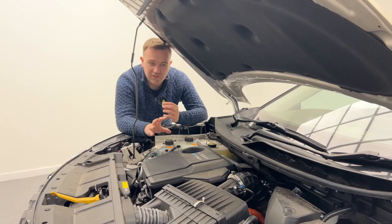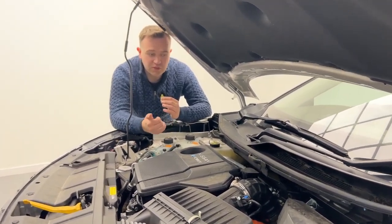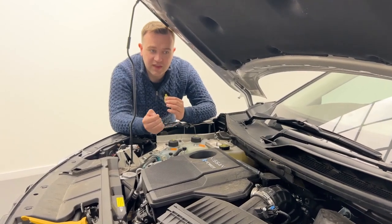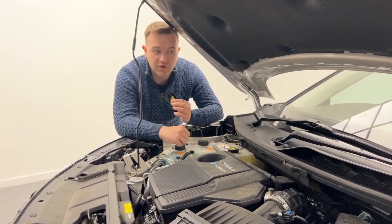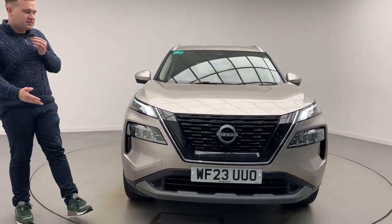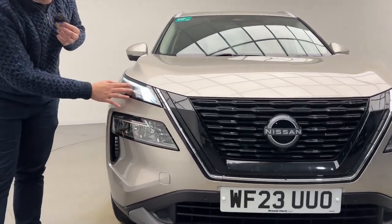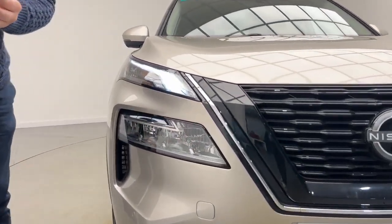Now, front wheel drive is standard. However, this being the e-Force model, we do have four-wheel drive, which means there is an additional motor in the rear of the car. So up front, you're going to notice the latest design language with the slim headlights, and then we've got the split headlight design that we've seen on things like the Nissan Juke.